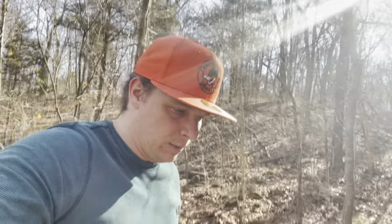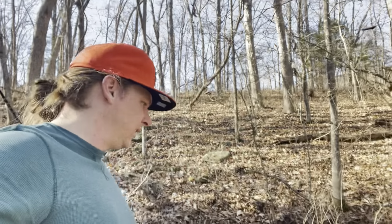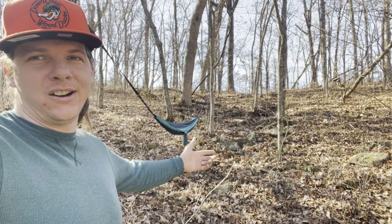Man, this place is really coming together. The Platform 9 3/4, that's the hobo platform, whatever you want to call it. It's going to be a platform, camping platform, platform tent, you know, however we work it. Maybe just a hangout spot. We'll sleep in our hammocks like you see here.